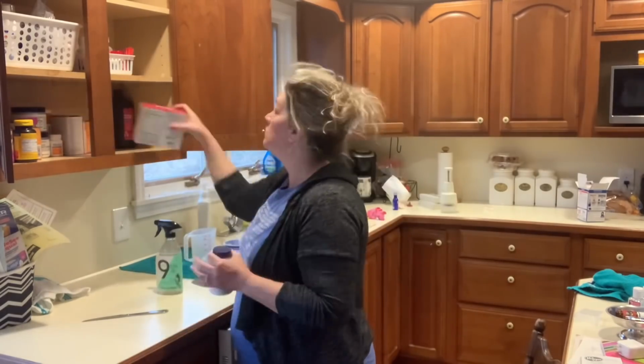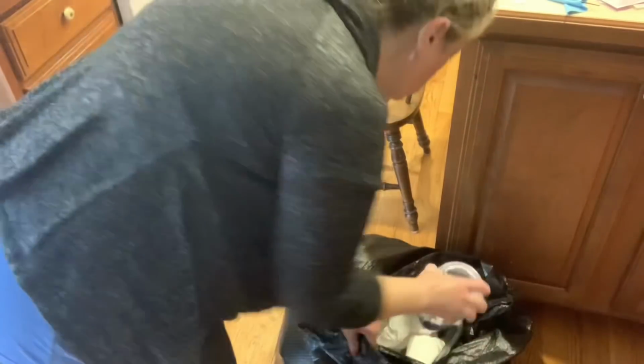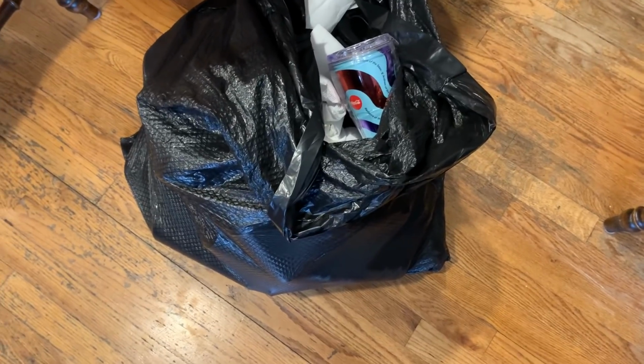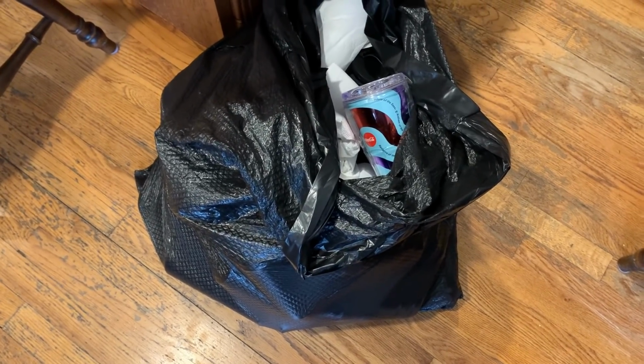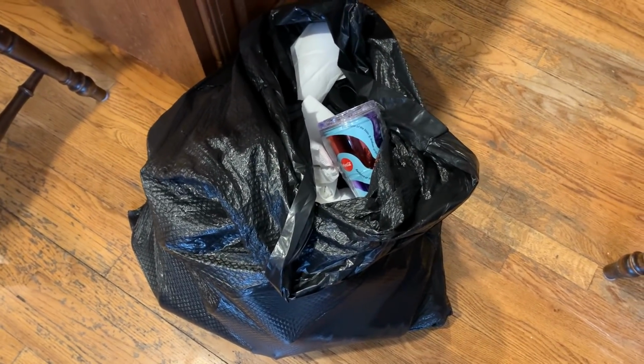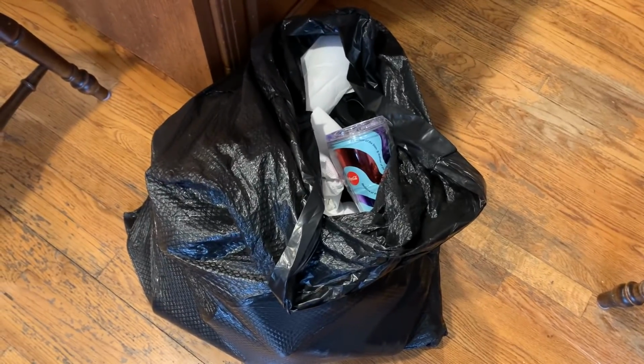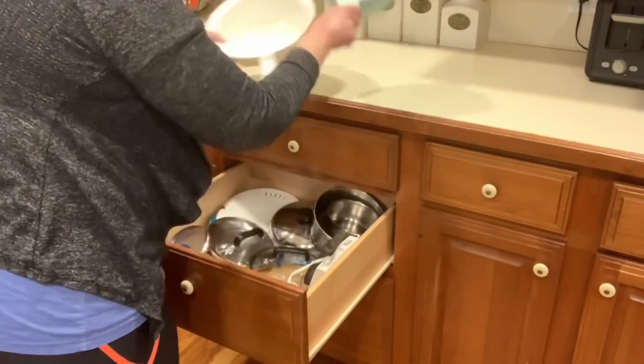So I'm using this cupboard for all of the first aid and for all of the supplements. And I've been working on these cupboards on and off all day, and I have a bag full of donation items. I am not cooking tonight. I'm going to go pick up dinner, so I'm going to run this out to the Goodwill right now and get this out of my house.